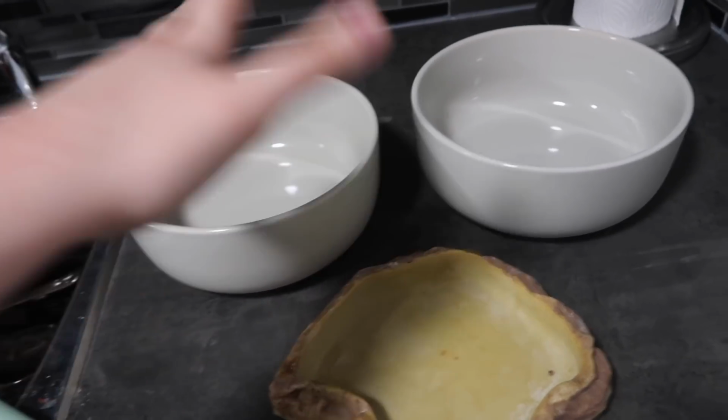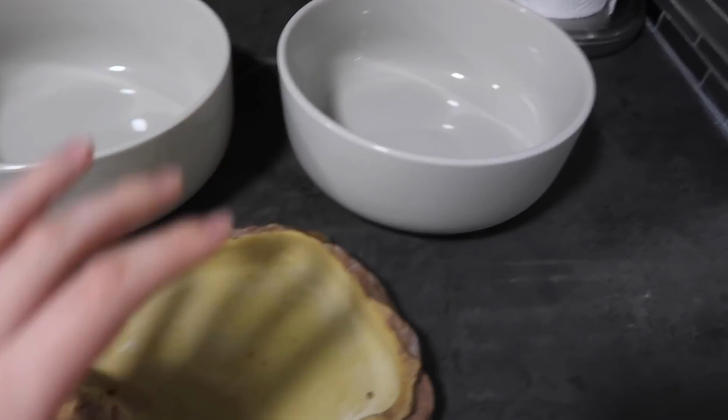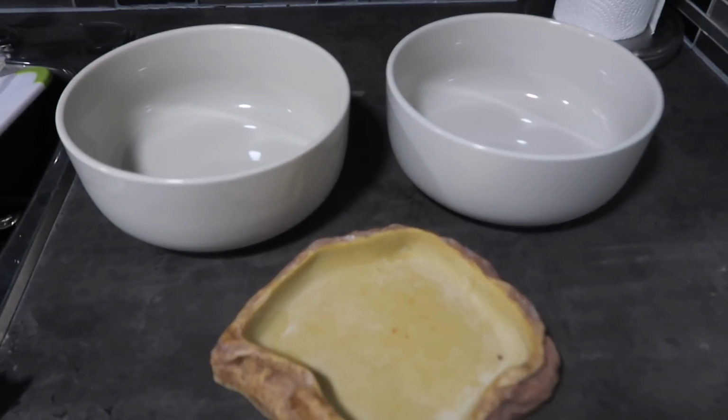I have 4, but there's 3 bowls here because I have 2 rabbits in one bowl, 1 rabbit in the other, and then I have 1 bowl for my bearded dragon. So they're the only ones who eat salad, so we're going to go and prepare those now.